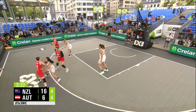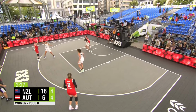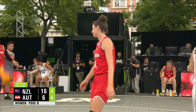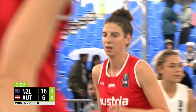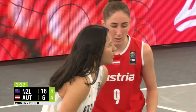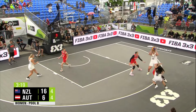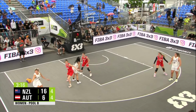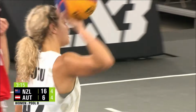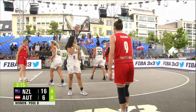Wildbacher will start the possession. Now moving to the right, gets it down to Fuchs Robertson. Apparently Fuchs means fox. I think it makes sense. 10-point game still. Purcell, whoa, yep. That goes off the fingertips of Fotu. The Kiwis can afford a few mistakes. 16-6 game.